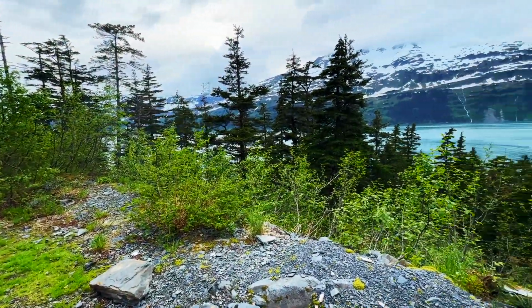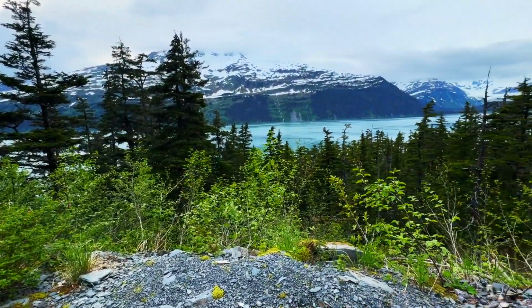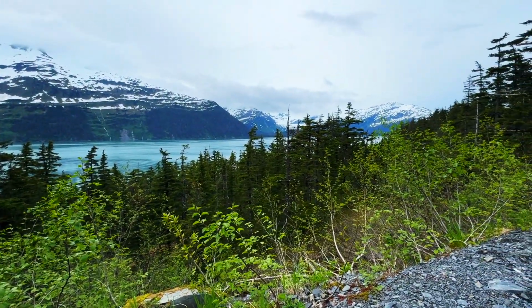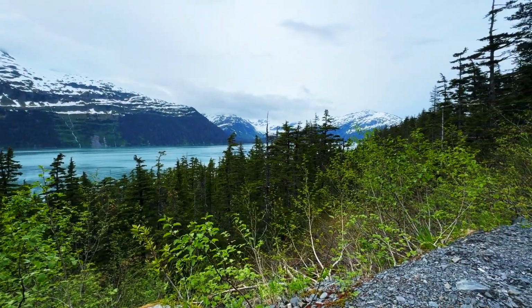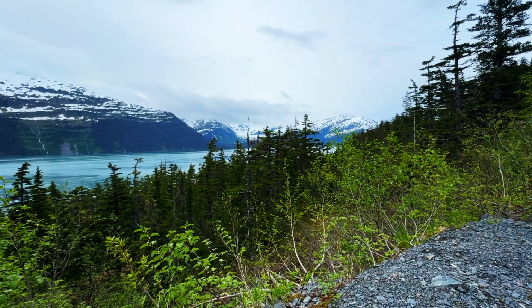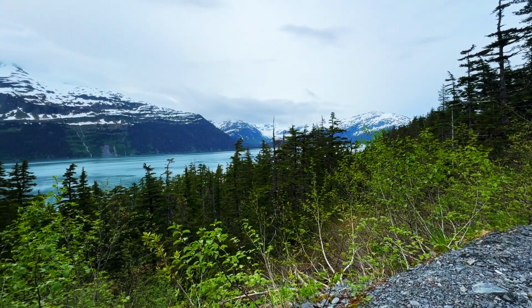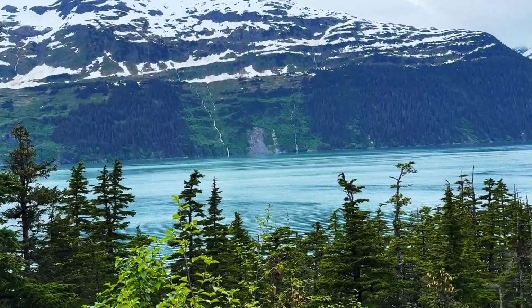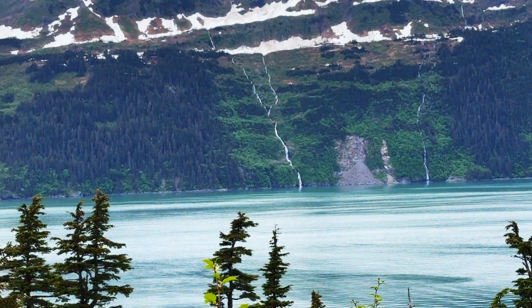Tonight's camping spot with blue glacial waters and the wonderful, beautiful Billings Glacier right over there. And all of these beautiful waterfalls all along the bay.